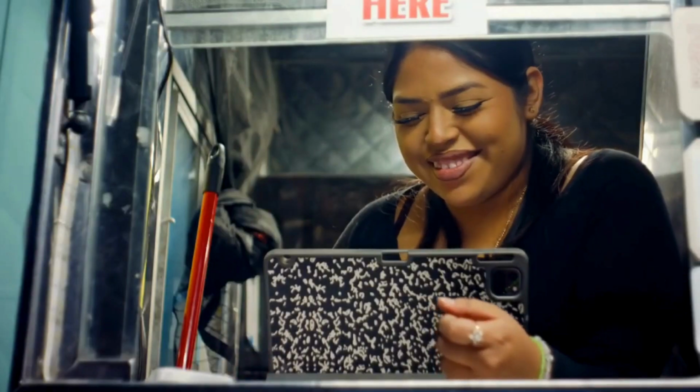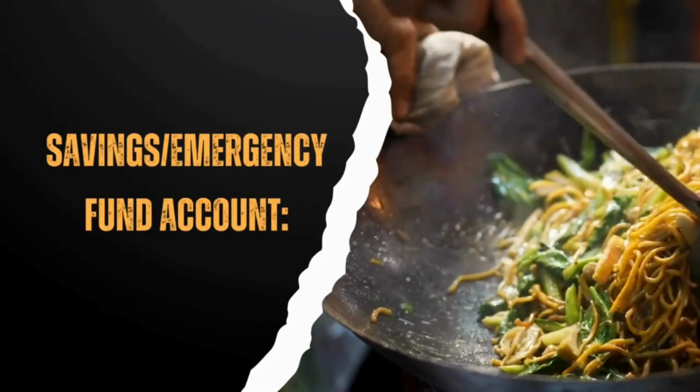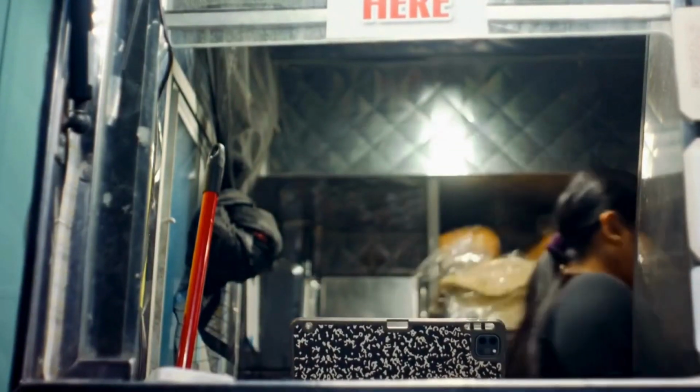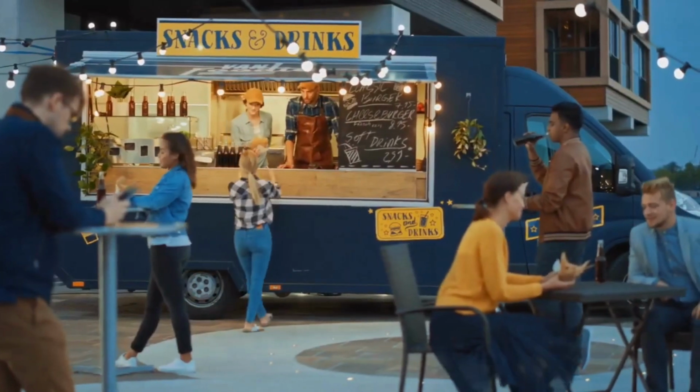Okay. Number three, savings and emergency fund account. This is something too that not only food truck entrepreneurs, to be honest with you, but anyone operating any food business, any business for that matter, needs to have. Now, the purpose, this account is meant for savings and emergency funds.